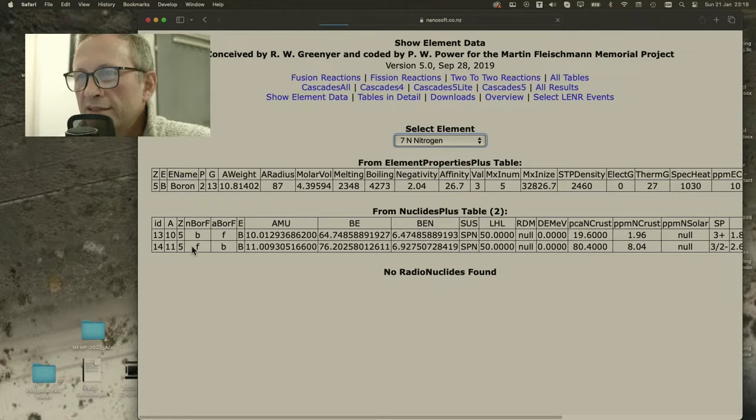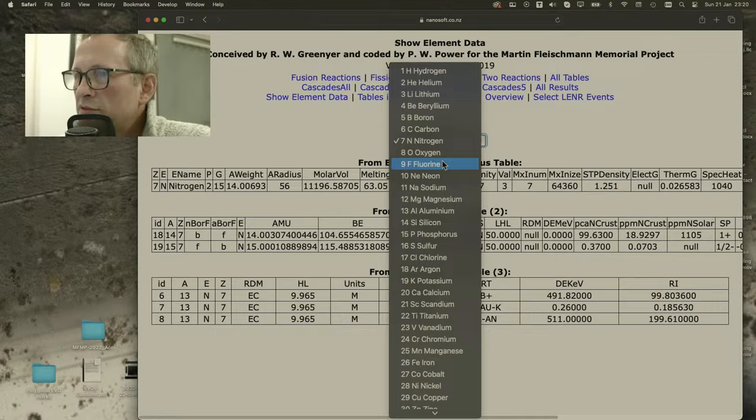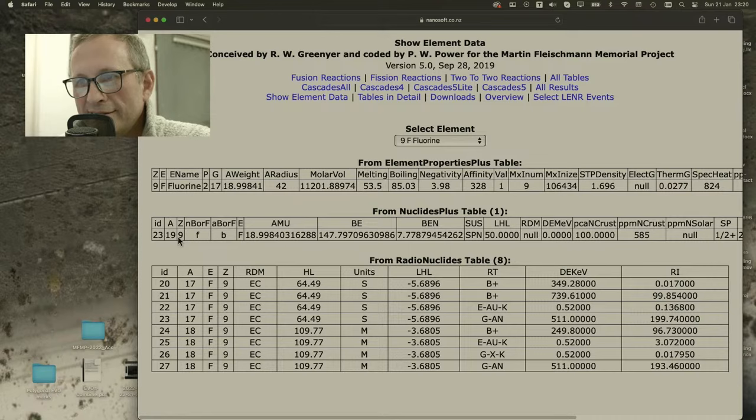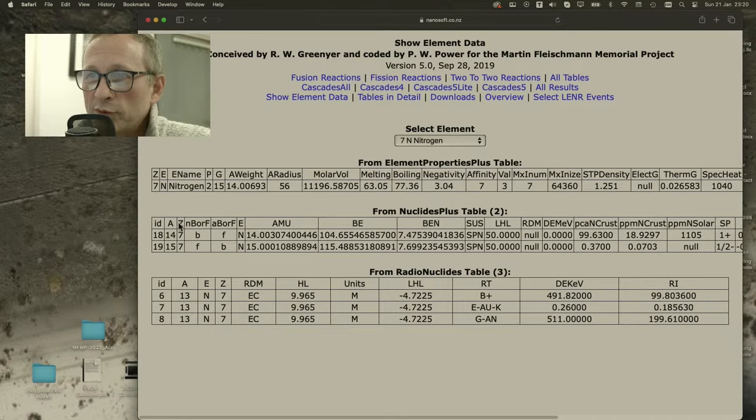And then nitrogen, you have 7 and 14. Now, for the rest of the odd Z numbers, if the A is odd, then it means there's an even number of neutrons. So if I go to fluorine, for instance, that's 9 away from that. That gives you 10. And literally you can do this through the entire periodic table. And it is correct. There is something that I have learnt this week, which I didn't know before, and that is that nitrogen 14 is the heaviest long-term stable element.